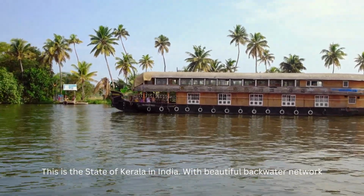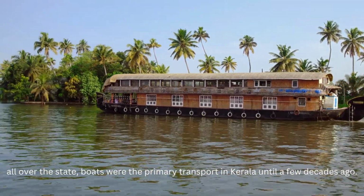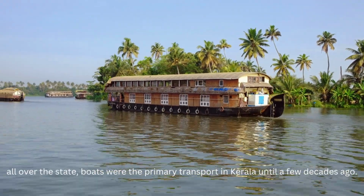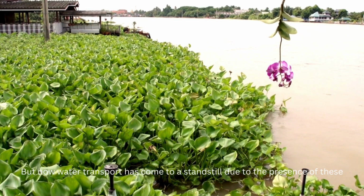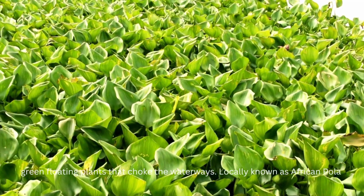This is the state of Kerala in India. With a beautiful backwater network all over the state, boats were the primary transport in Kerala until a few decades ago. But now water transport has come to a standstill due to the presence of these green floating plants that choke the waterways. Locally known as African Pola, they are an invasive species called water hyacinth.